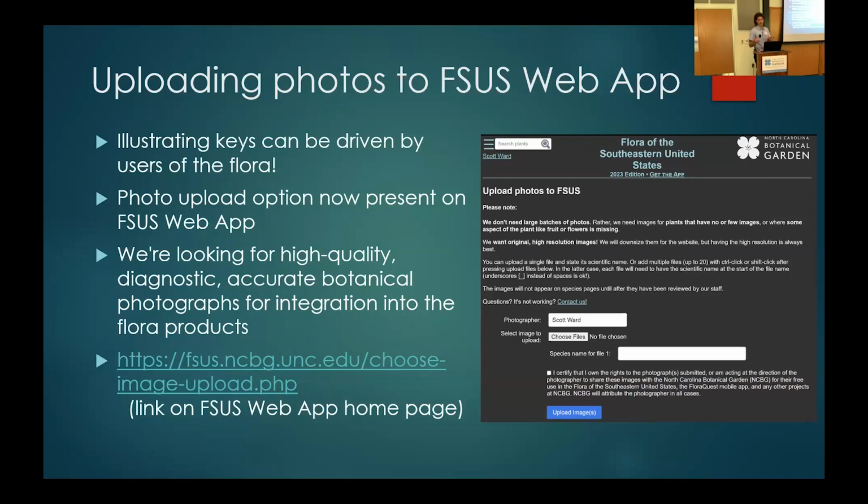Sometimes species are only labeled as species, and then you can choose the variety or subspecies based upon what's in the database. So Michael set it up where the names have to be a one-to-one match to the flora. We're really looking to fill some very small remaining specific gaps with high quality diagnostic photos, and of course accurate ones, where the user is confident in the identification of that species.